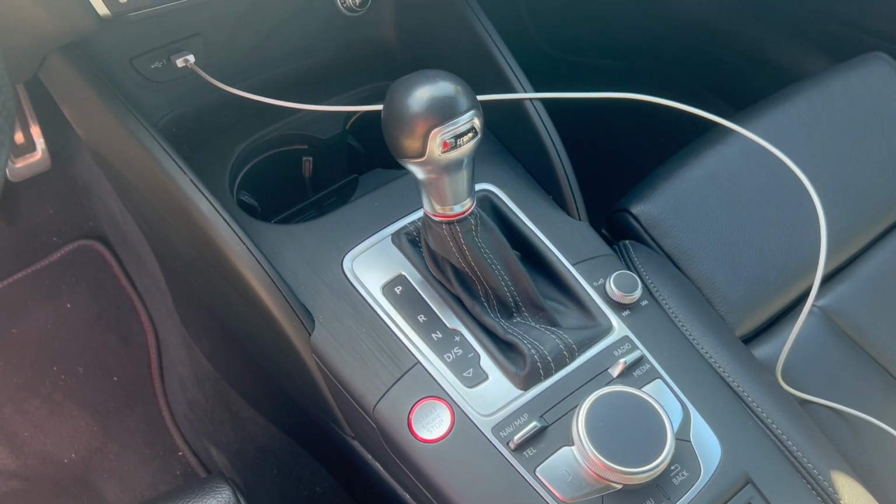Honestly, I don't mind it too much. It would be nicer to have a touchscreen. Every time someone new gets in my car, they automatically think it's a touchscreen and they touch it. Controlling this through the dial down here and all these buttons is way easier than you might think. It's very intuitive, and Audi did a good job integrating it, especially with Apple CarPlay and everything.